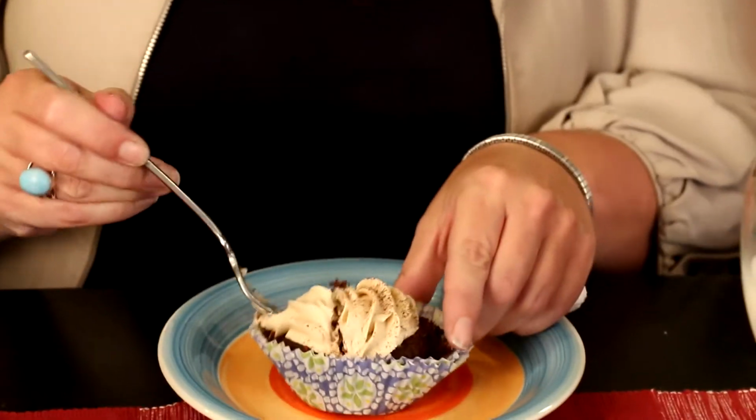Big fan of peanut butter? Big fan of peanut butter, chocolate, peanut butter, and banana together. I think it's a perfect combination. I love the banana. I love the chocolate. I love how light the cake is. I actually hate peanut butter with a passion, but it's really good for being peanut butter. She knows how much I hate peanut butter.